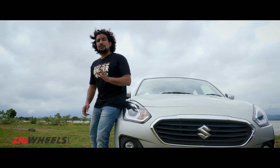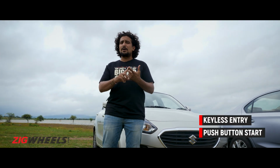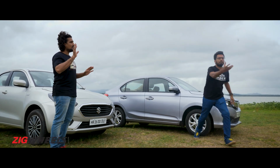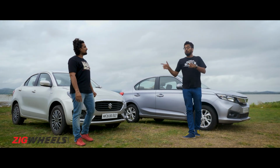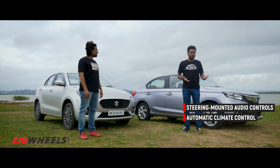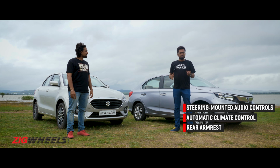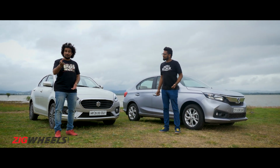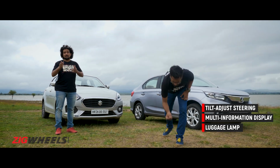First, let's see what are the features in common between these two, starting with keyless entry, push button start, and more. Common features. Oh yes, of course, common features. Well, both the cars get steering mounted audio controls, automatic climate control. At the back there is a rear armrest, and both cars get height adjustable driver seat. Excellent. The driver also gets a tilt adjust steering, MID, and there's also a lamp for the luggage space.